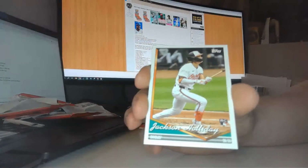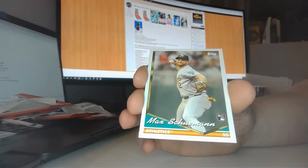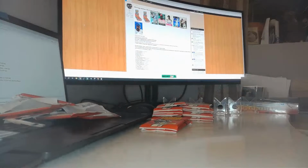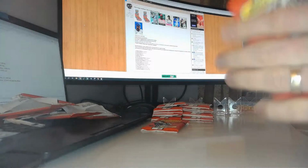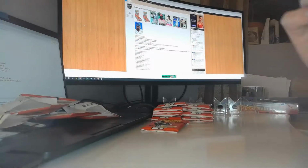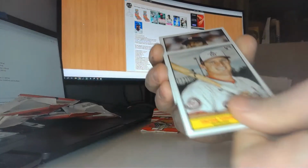There's a Jackson Holiday rookie for Baltimore. Max Sherman, I believe that's how you pronounce his name, for Oakland. And a Randy Arozarena in his Mariners uniform. I guess they started packing these like they do the Tide Pods, make sure they're childproof. Let's see. Jacob Young for the Nationals.